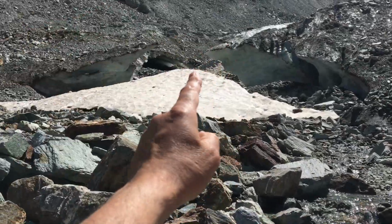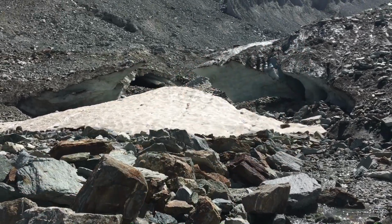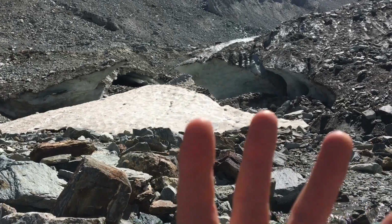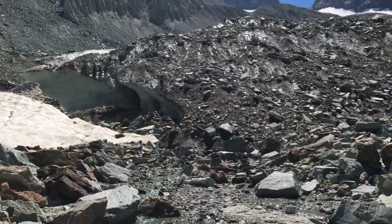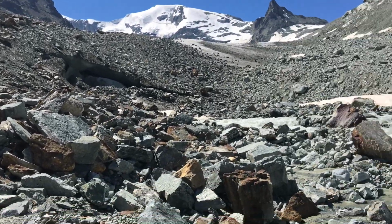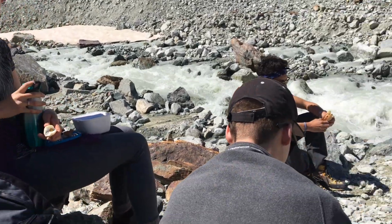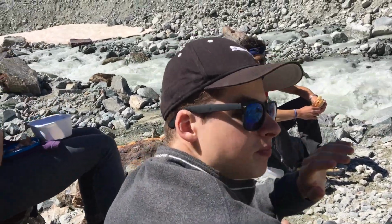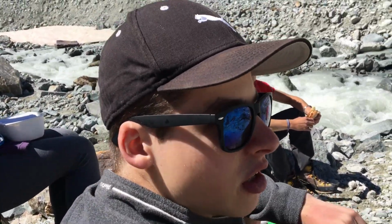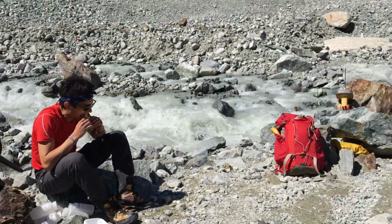Apparently the guy's saying that only 4 days ago that bit of the ice bridge collapsed in the glacier there, so you can almost feel things changing in front of us. There's the glacier covered in moraine, water running out of it. There's Emily, there's Dan the man. Dan, what's this glacier called again? So this is the Haut Glacier d'Arolla, the upper glacier of Arolla. Okay.